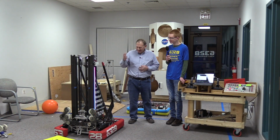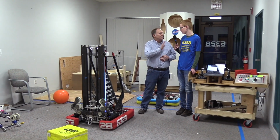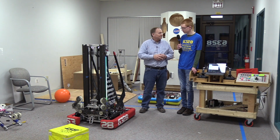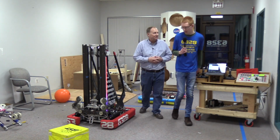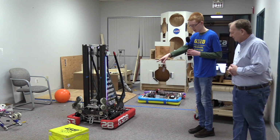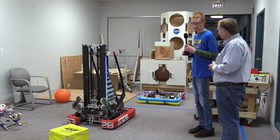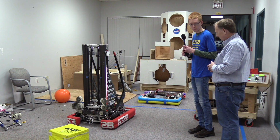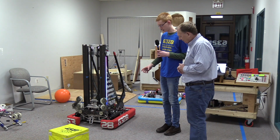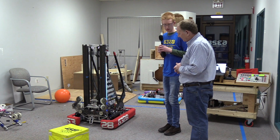Okay, so BotBot, right? Revenge of BotBot. Revenge of BotBot. Okay. Show us some stuff. So the primary objective in this game was to take these power cubes and then put them in the scale and the switch, which were these balances on the field. So Revenge has an intake here that sucks them in, and then an elevator mechanism that can lift them up, and then the intake can spit them back out.